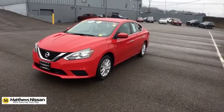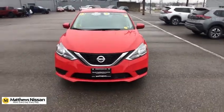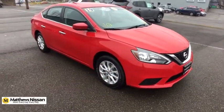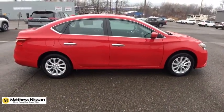We are pleased to show you the 2019 Nissan Sentra. With its spacious and versatile interior and stellar fuel efficiency, the Nissan Sentra is the obvious choice for anyone who wants to enjoy a stylish and comfortable ride. This vehicle has less than 25,000 miles. Here are some of this vehicle's great options.